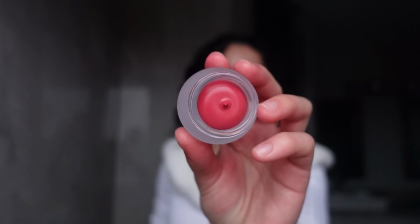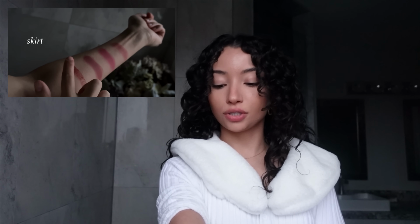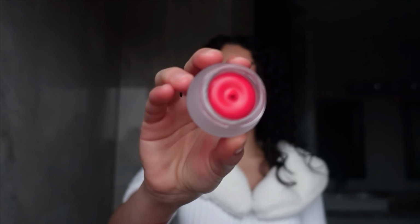Okay, this is shade Skirt. This one's similar to the last one. It's just a tiny bit brighter. Okay, last up from this category, we have Crush. This one also gives neon. I know it won't give neon on the skin though. I did not expect this color, but I'm not mad about it. I've been waiting for this one.